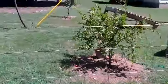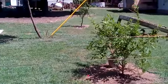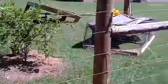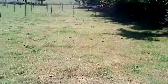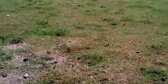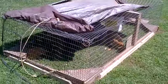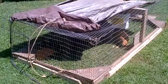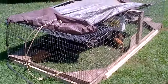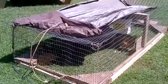These were the other trees that we've got planted. That far one was one that the bull had just destroyed, and we've managed to bring it back and get it back surviving. Got barred rocks and buff Orpingtons in a little chicken tractor we move about twice a day for them, and then throw their feed in there.